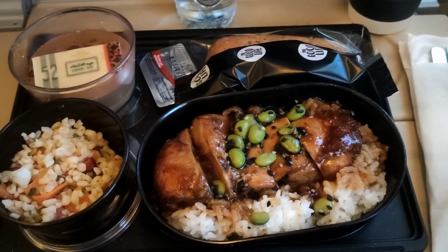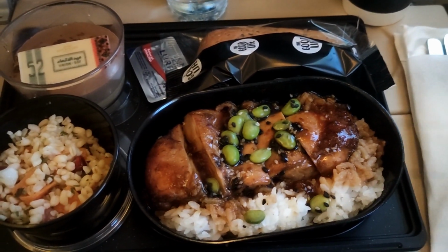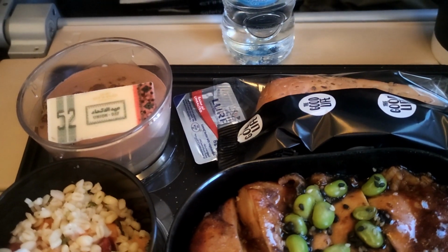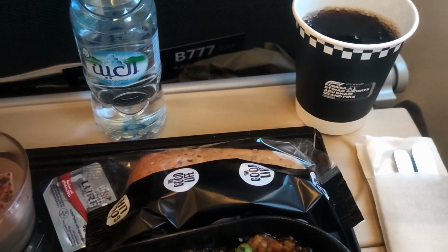Just 1 hour after takeoff, the crew already served a meal. I had a chicken, which was accompanied by a salad and a chocolate mousse as dessert. My Coke Zero was served in a Grand Prix cup.